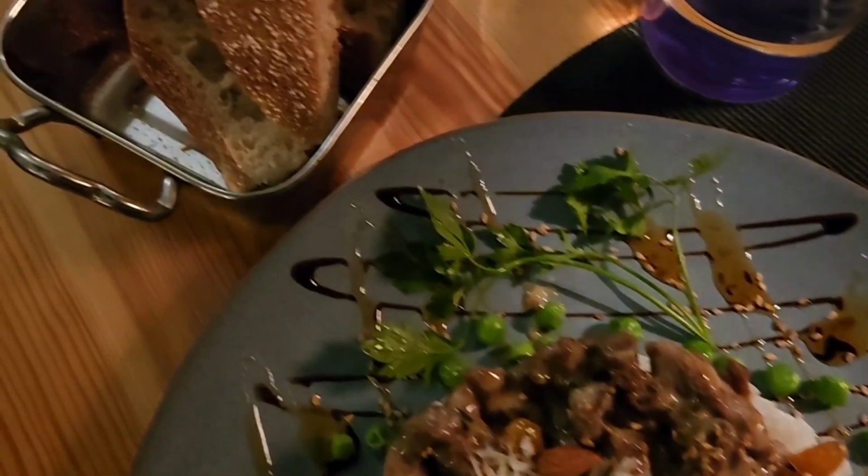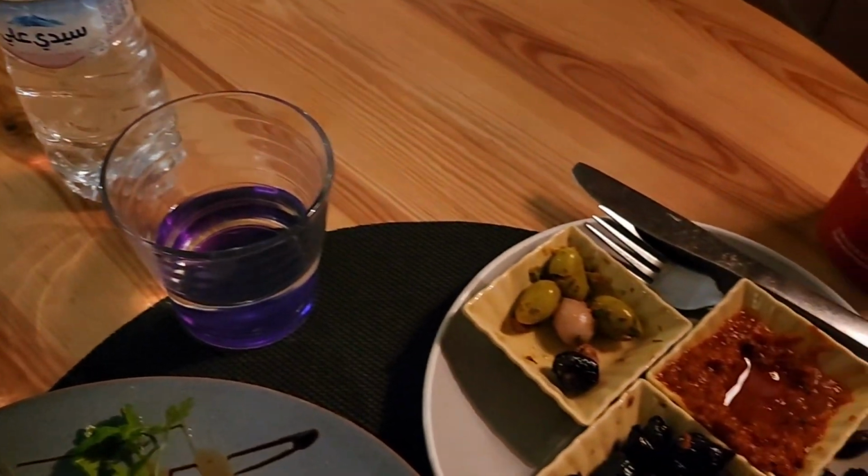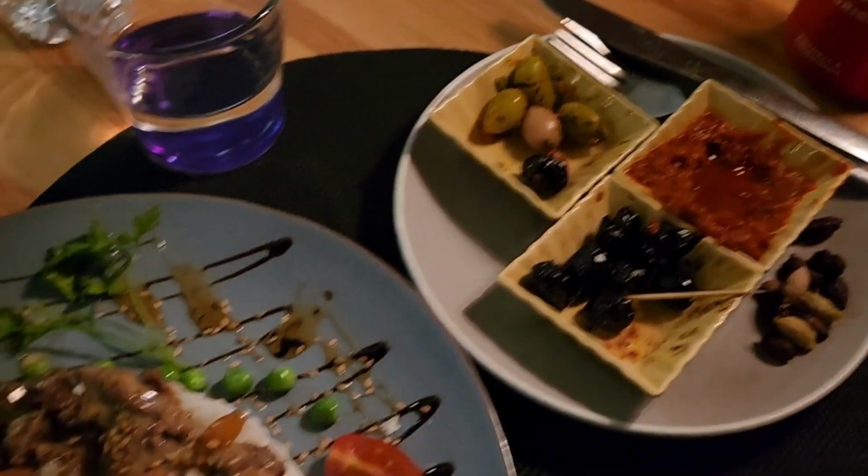Hey, I don't remember what this was, y'all, but man, I think it had beef and some other stuff in it, and oh my god, it was so good.